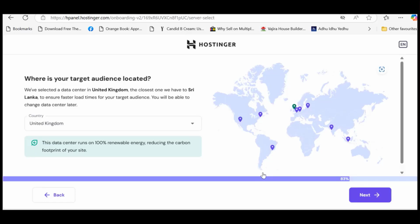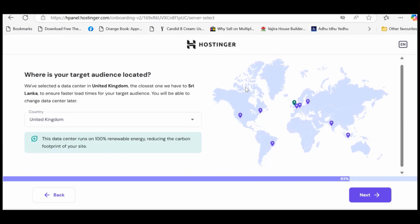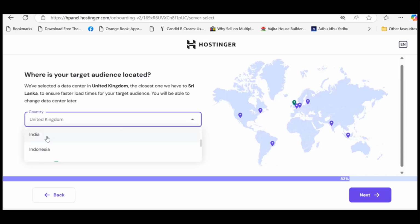Where's your target audience located? This is important for the content delivery network, that is CDN. So you have to select the nearest one. So I am from Sri Lanka, so I am selecting the nearest one as India.